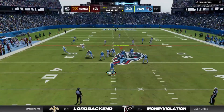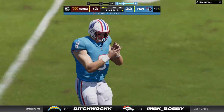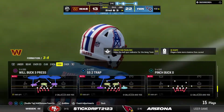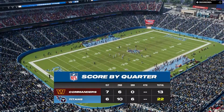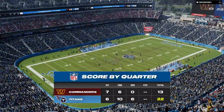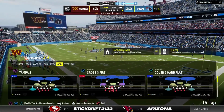Off the play fake, Levis. Throw here taken in by Wiley, the tight end. It's a gain of 7. 3 quarters in the books. You're watching the NFL on EA Sports. Back now in Nashville. It's the Titans. They've got the football. They'll be looking to extend their lead here as we begin the fourth quarter.